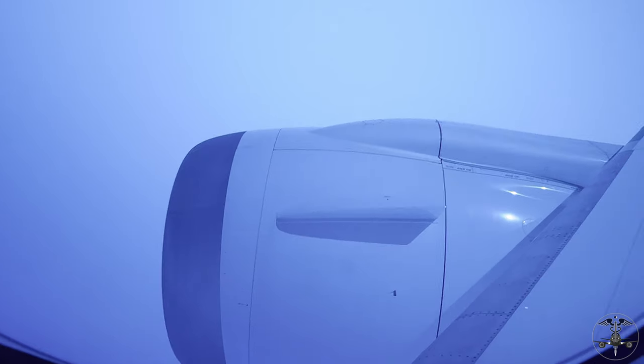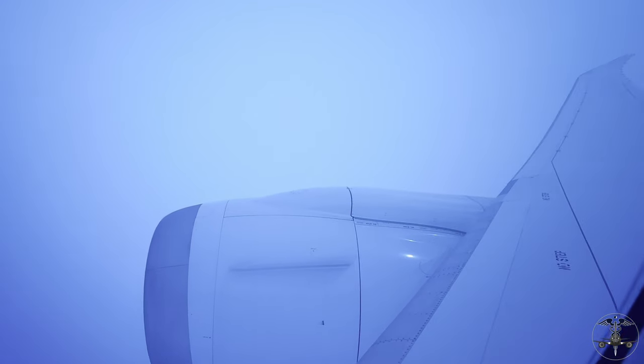Not too long into our flight, we were passing through some large cumulonimbus clouds that generated moderate turbulence. I tried getting some good footage of the wing flexing and engine moving, but I think the best footage I got was the audio at the beginning.